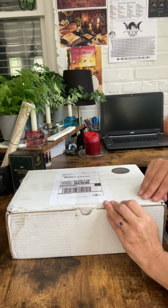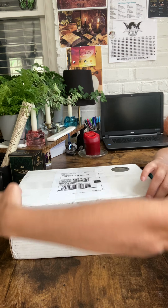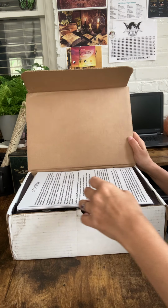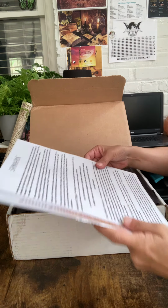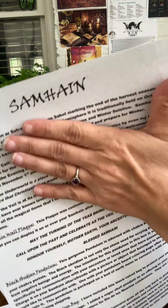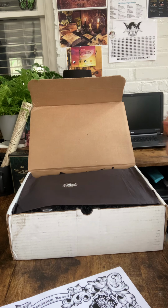But anyways, let's get into this box because I know everybody's excited. So am I. The only thing I've done is cut it. I haven't looked inside yet. And it's the October box. Yay. All right. So I am going to set this aside because that tells our theme, but this also tells what's in the box. So we're going to wait.